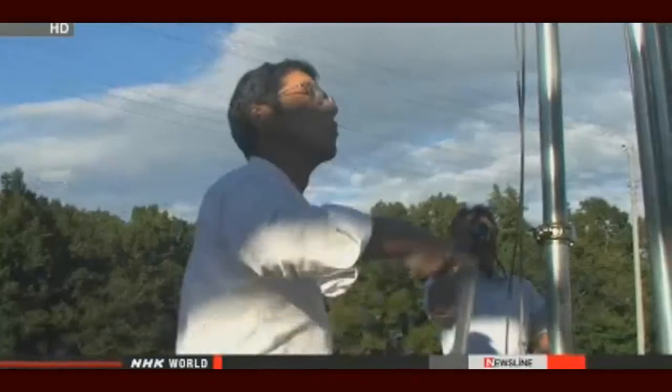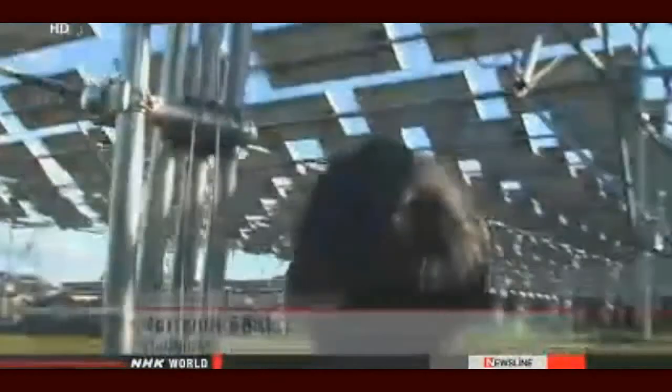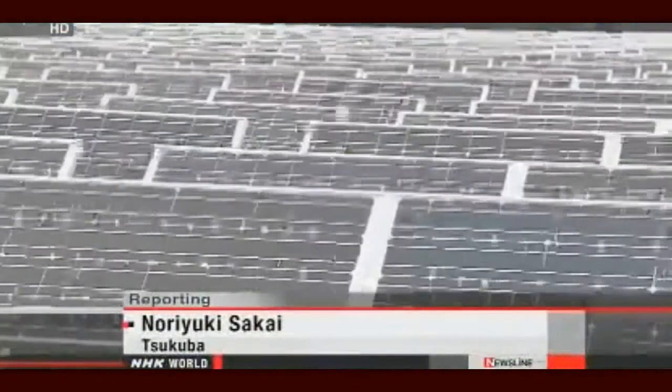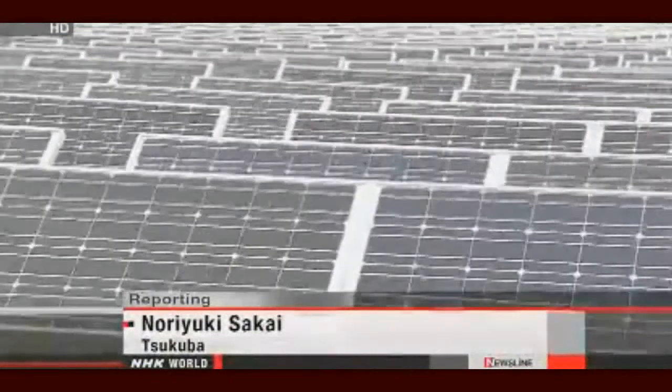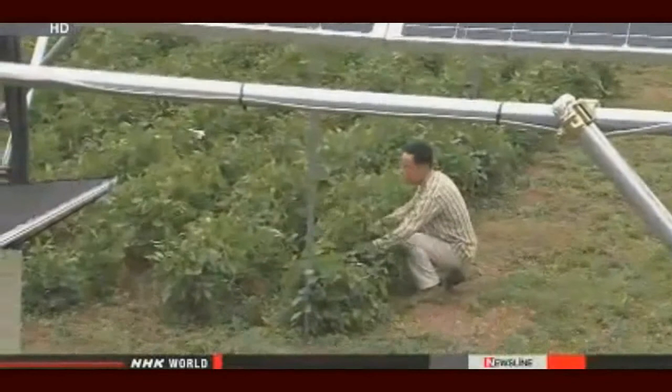Through trial and error, I will introduce many new ideas to improve farming based on the system. Matsuoka says he will upgrade the facility so he can use it as a business model for solar sharing. This will enable him to work with manufacturers and make his systems available to customers in many places. Noriyuki Sakai, NHK World.